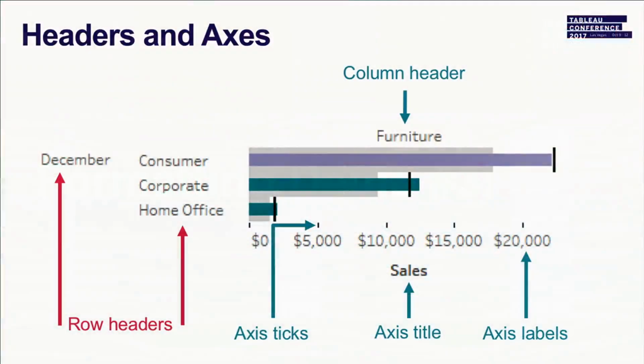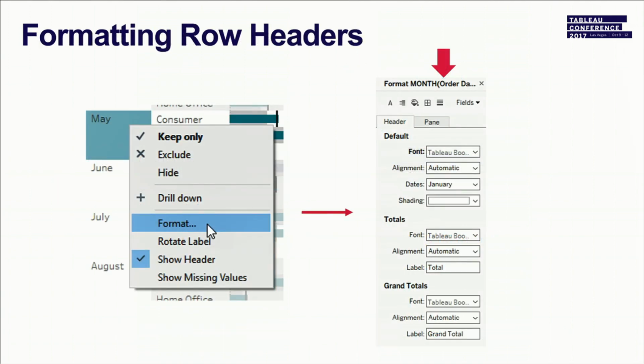All right, thanks again. Let's talk a little bit about headers and axes and the different ways you can format them. This is a cross-section of the small multiples graph we were looking at earlier. This is just the one multiple. And you can see that we've got 2 levels of row headers, a header and a subheader. We've got 1 level of column headers. And then on the axis, we've got numeric labels, a title, and then individual ticks on there. And each of these can be formatted in their respective format panes and edit dialogues.